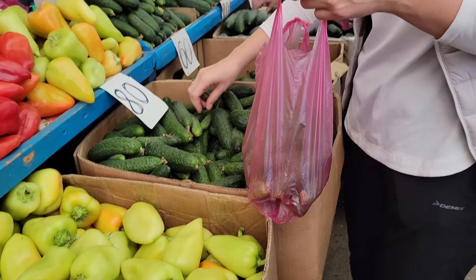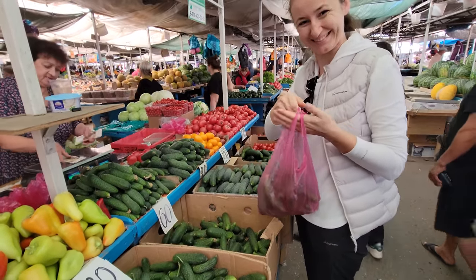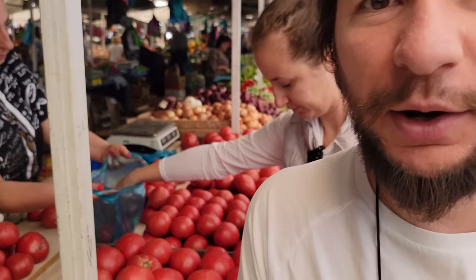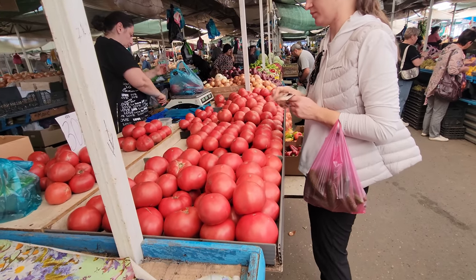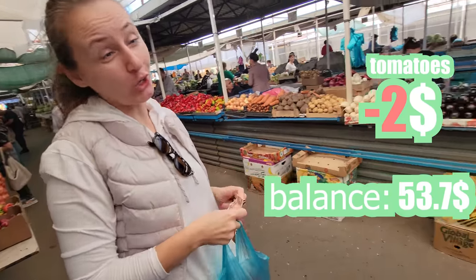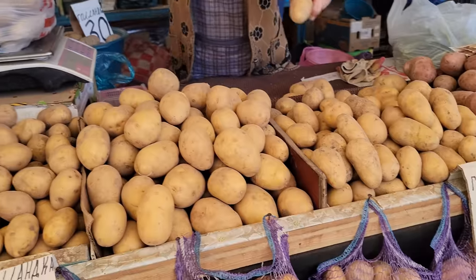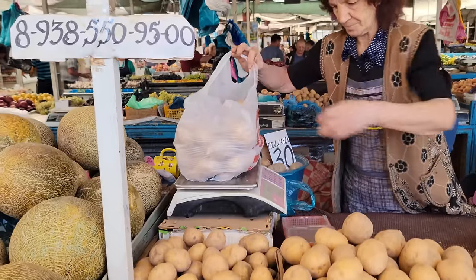На голодное время! Right now we are going to buy some goods, some products, cucumbers. We took cucumbers. Right now we are going to buy tomatoes. Now we are going to find potatoes. Right now we are buying potatoes.